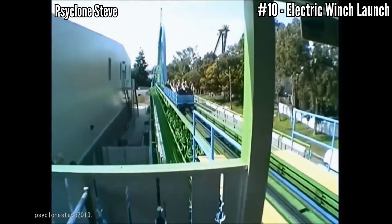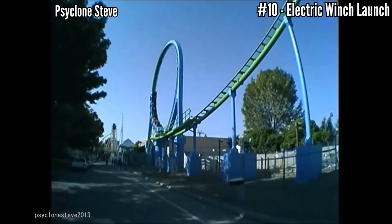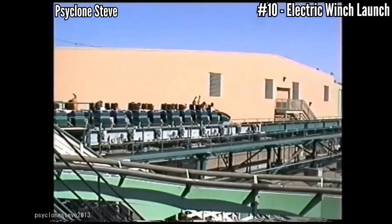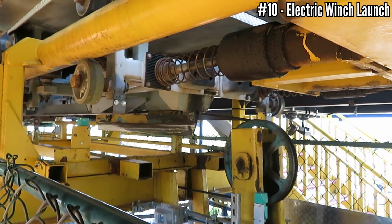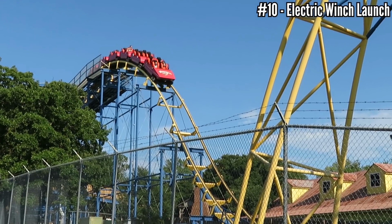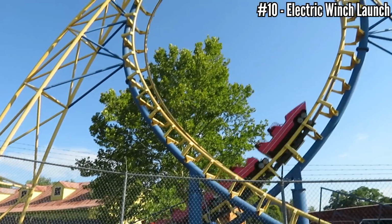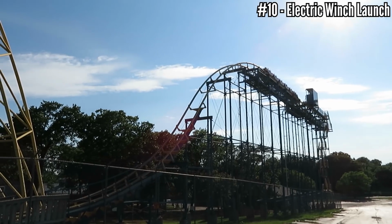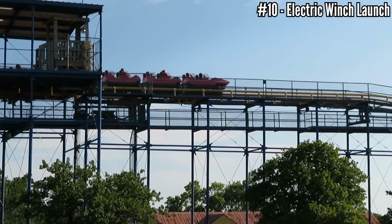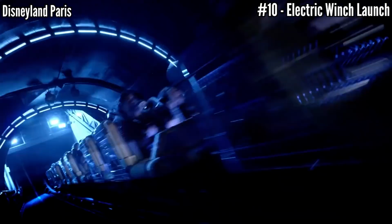Aero wasn't alone here. Schwarzkopf had their own launch model open, also a shuttle loop. They used the weight drop, and there was no drop out of the station. These launches were a lot more powerful. The electric winch launch was more of a push, releasing a cable that powers the platform behind the train, getting the train out of the station and down that drop into the loop. This one was also set up on the other end of the track, so it would launch the train backwards. This style of launch was only used on these Aero shuttle loops, with the one exception being Star Wars Hyperspace Mountain at Disneyland Paris.